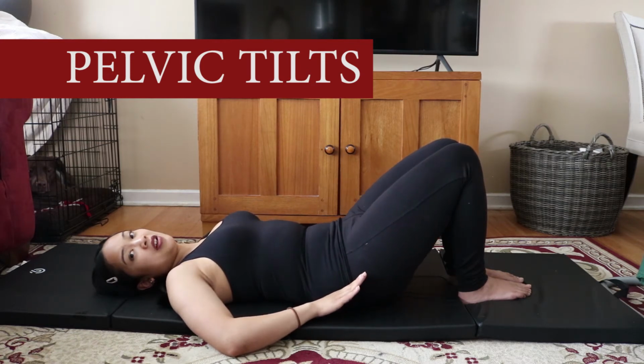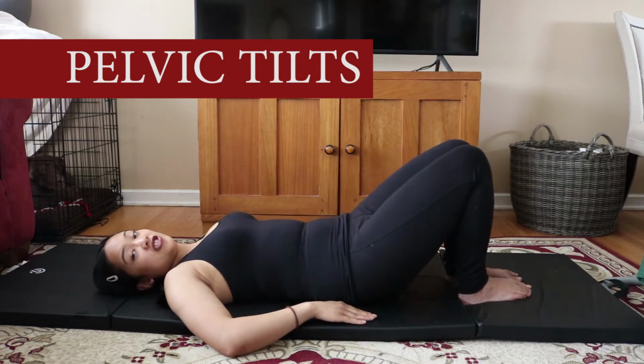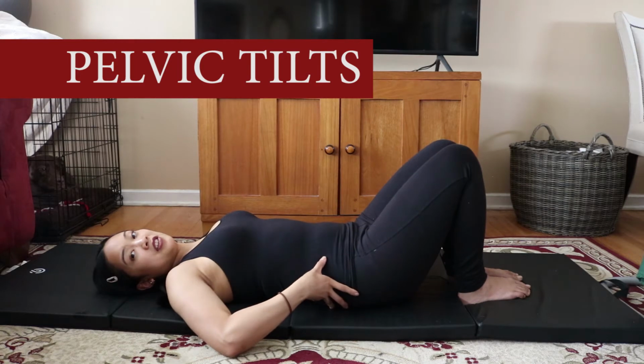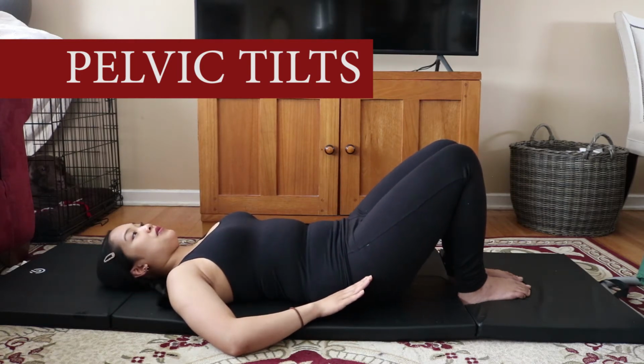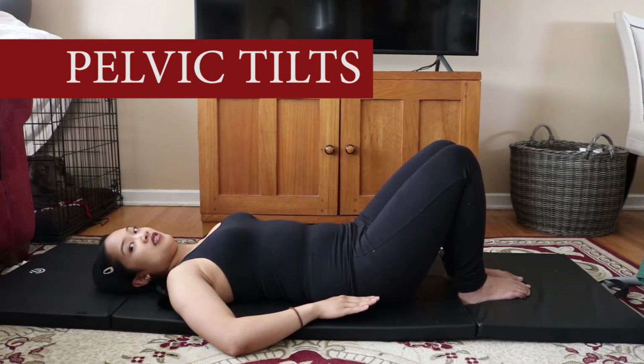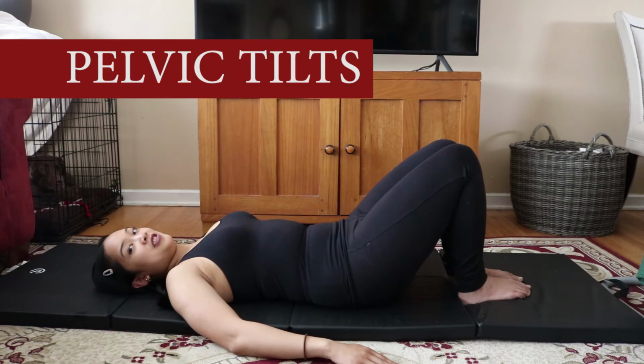See that? Up and down. It's not a full bridge like this. It's just moving this pelvic bone. Okay, so let's do a total of 10. 1, 2, I'll move my hands out of the way so you can see it.